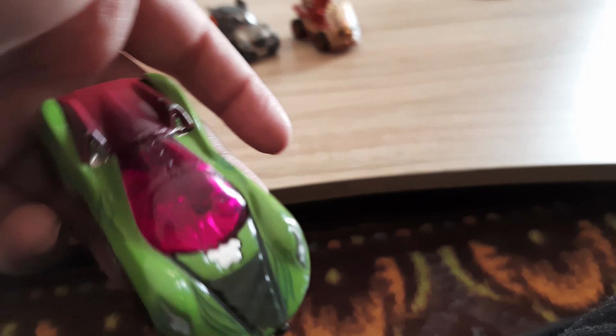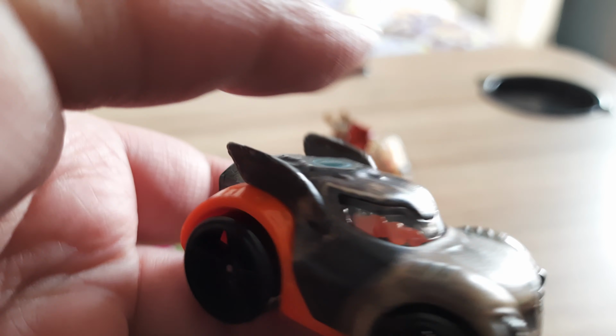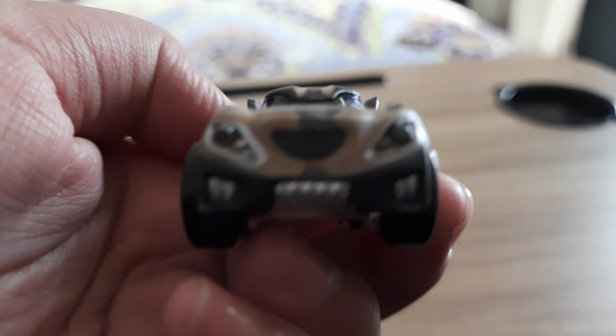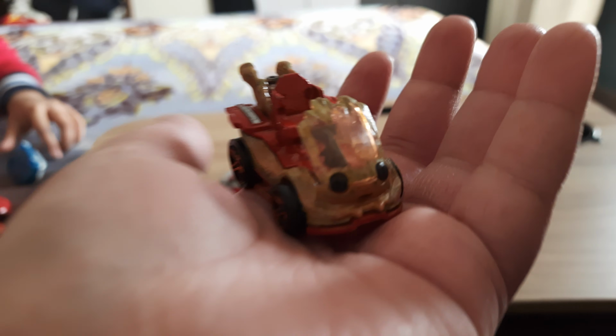So let's move on to the next car, which is Rocket, the raccoon in the movie. He's the main father of Groot, baby Groot in the movie. And it is very cute. I like Groot, baby Groot. And the smile and design of the car is amazing. So let's move on to the next car, which is the cutest car in the Guardians of the Galaxy set.